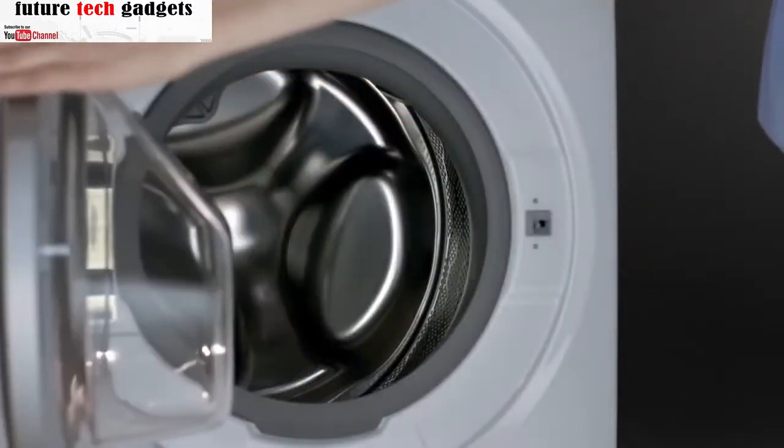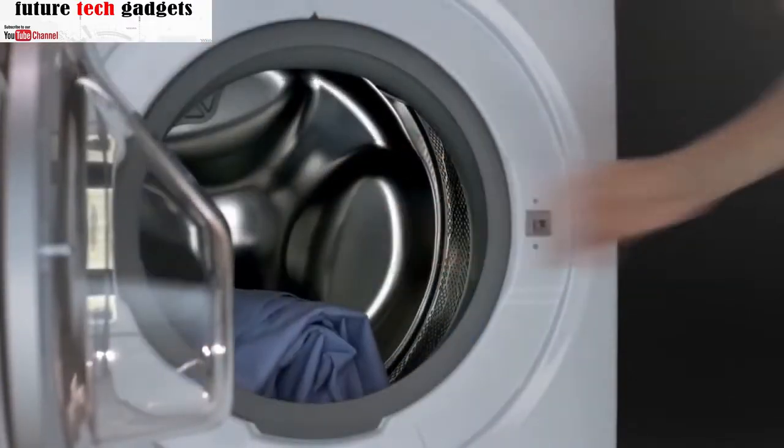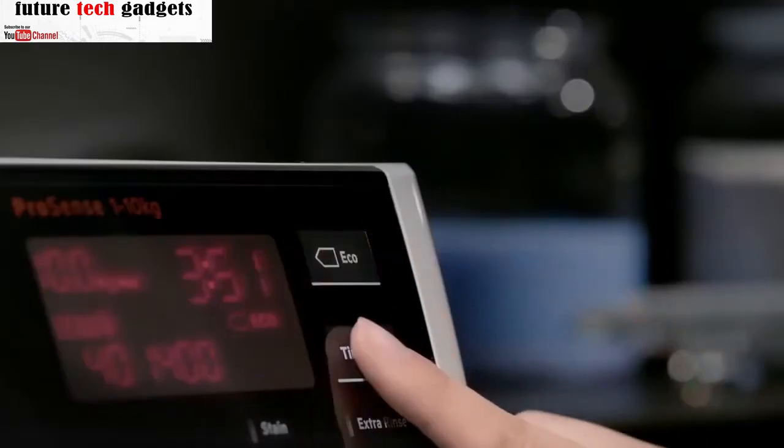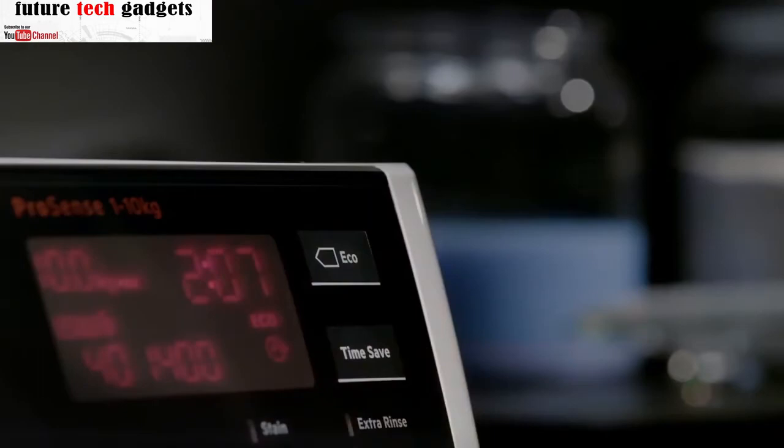Many eco programs save energy. The Eco Time Save option also saves time. Simply select both options for an energy-efficient wash that is as quick as possible.